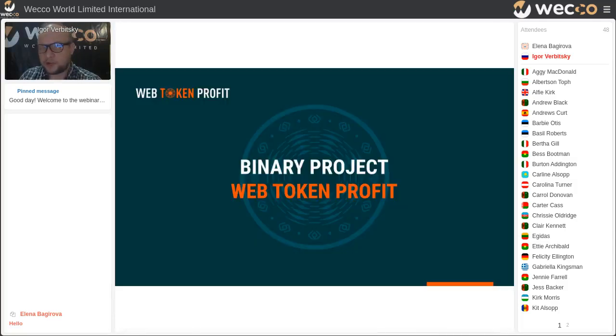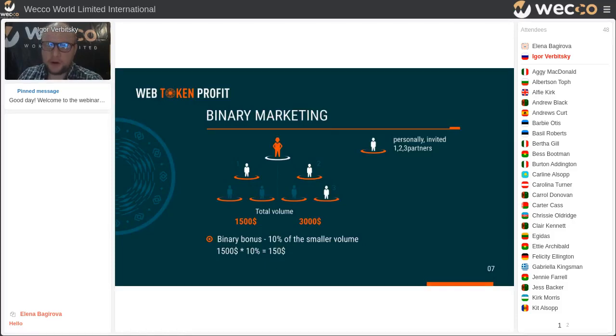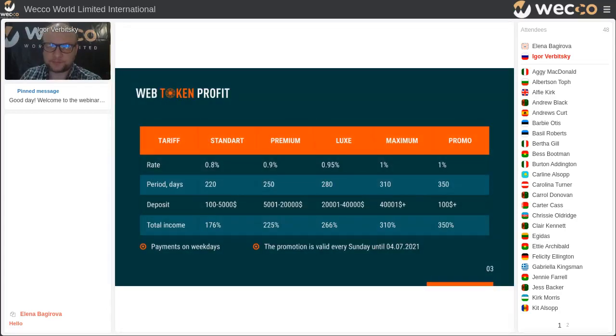The binary project has already started, and this is a unique project by the Veka community. It consists of two branches and allows both a passive investor and an active participant to get good profit. What does it mean? The project has two branches. It looks like this. The orange man or woman is you, and there are two branches to build your own structure. In binary marketing, it's possible to earn funds from investments, with daily payments when applying different tariffs from standard to maximum.